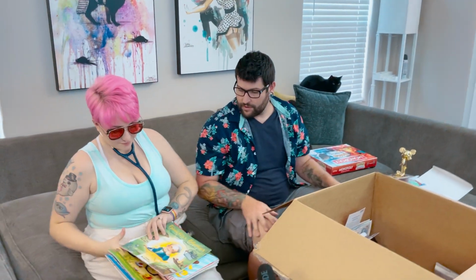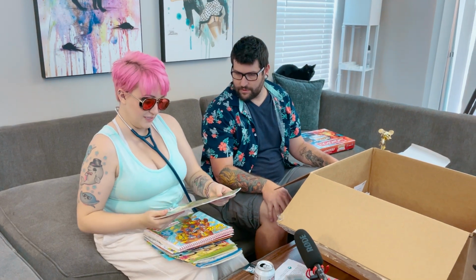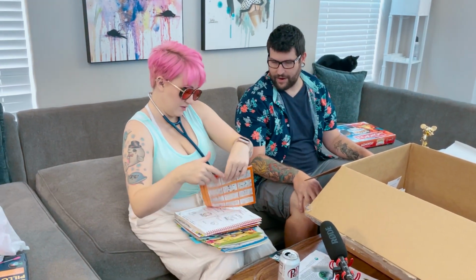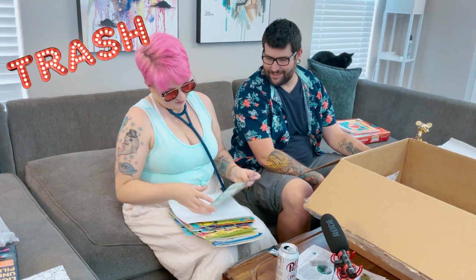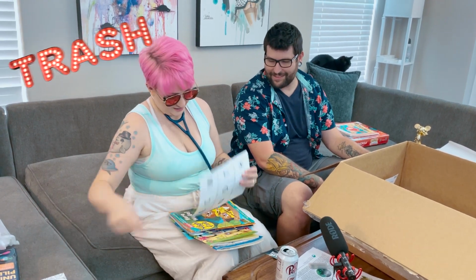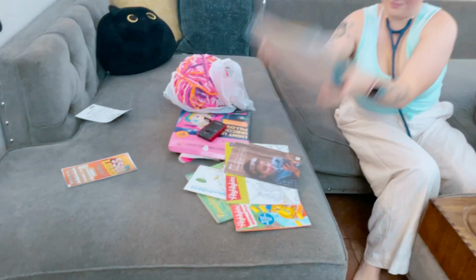Got an assortment of books. Timeless Thomas. Trash. Hidden pictures. Assorted stickers. You could really see that Violet was super into Highlights. My aunt got her Highlights. She never really liked them that much, but they just keep coming.